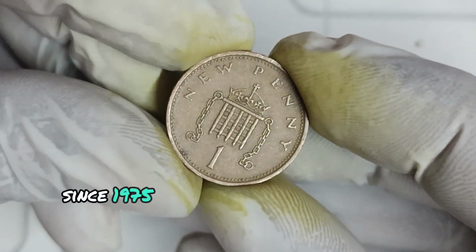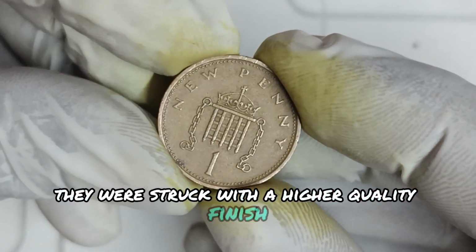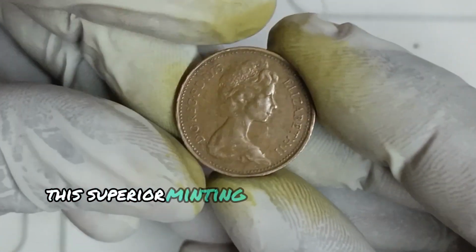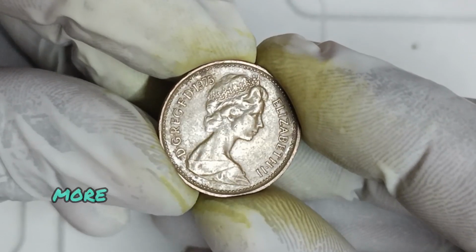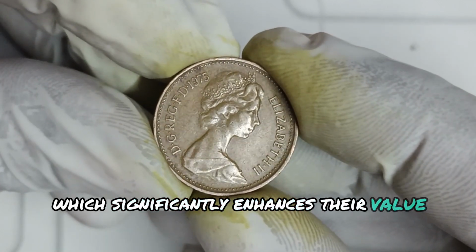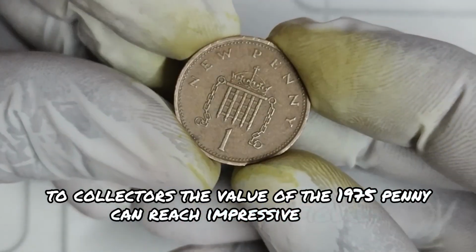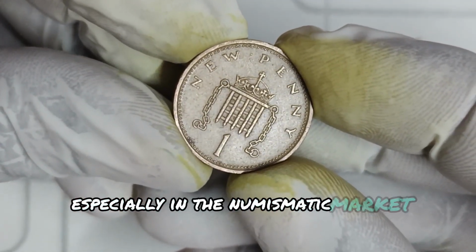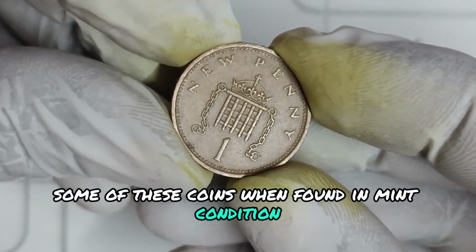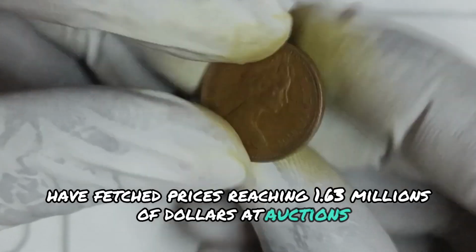Since 1975 pennies were part of proof sets, they were struck with a higher quality finish compared to regular circulation coins. This superior minting process results in a sharper, more detailed image and a mirror-like finish, which significantly enhances their value to collectors. The value of the 1975 penny can reach impressive figures, especially in the numismatic market. Some of these coins, when found in mint condition, have fetched prices reaching $1.63 million at auctions.